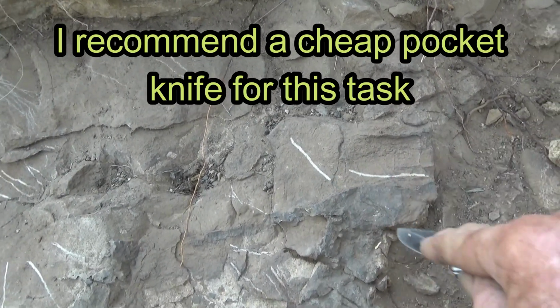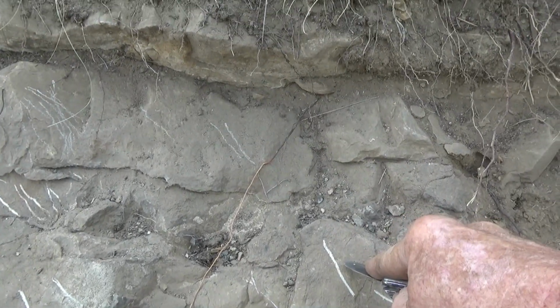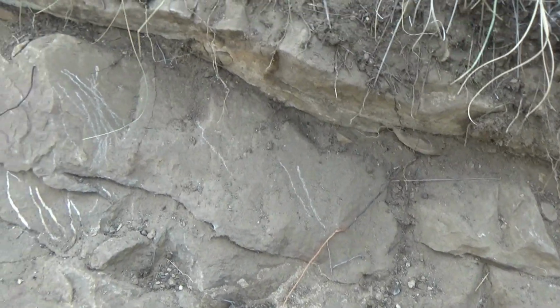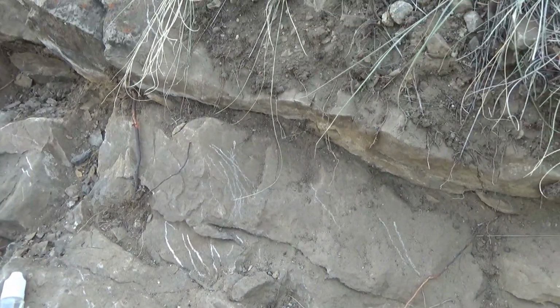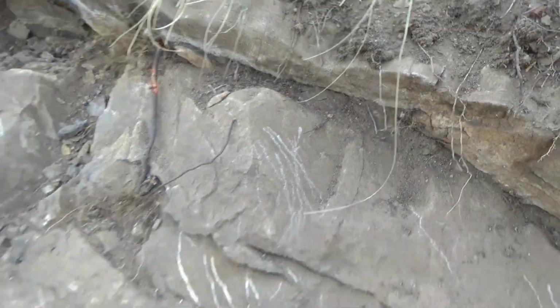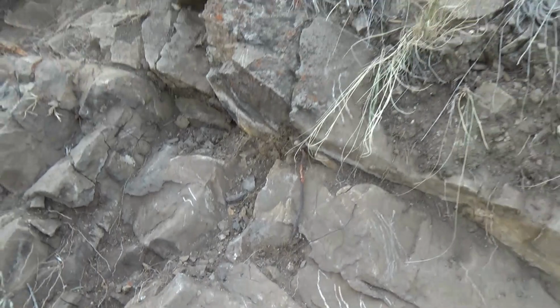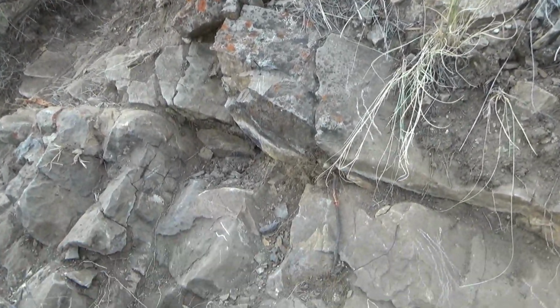Now, this is silica. This, I believe, is dolomite, which is a kind of limestone. Limestone is calcium carbonate. Dolomite is calcium magnesium carbonate. And there's a couple ways you can tell. But the easiest way in the field is you take some acid.